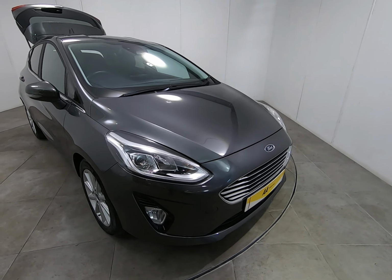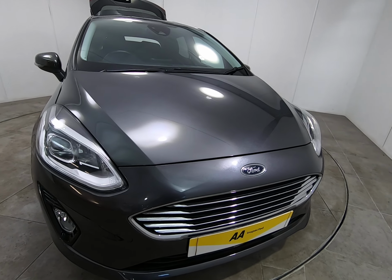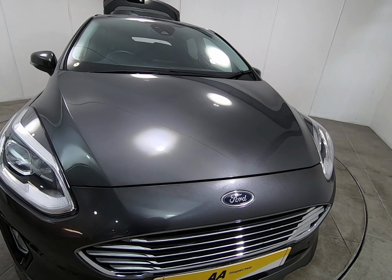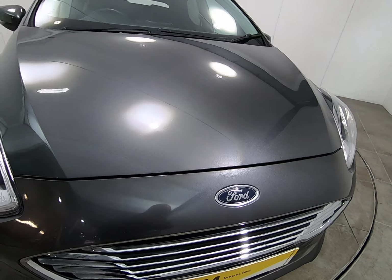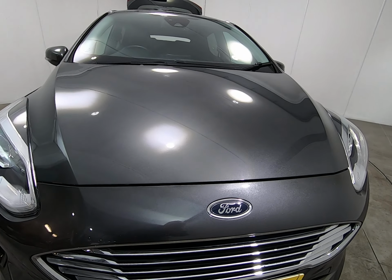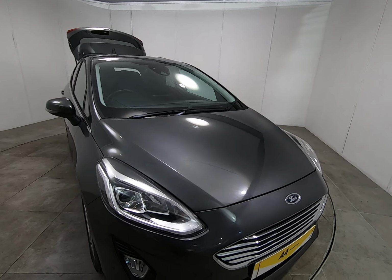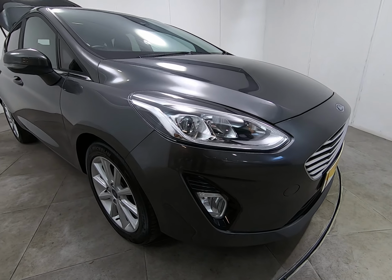Today we have this 67 plate Ford Fiesta Titanium. Just starting with the front of the car, I'll get as close as I can so you can see there's no stone chips of any note. As I get very close to the edge of the bonnet, front of the bumper, really am struggling to see any stone chips. That is the case all the way along the front of the car. Certainly no scuffs or marks to any of the bumper corners.